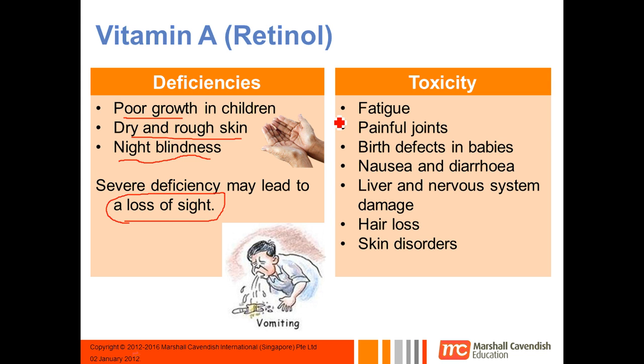Okay, on the other hand, what happens if you have too much vitamin A? You can have all these symptoms. You can have fatigue, painful joints, birth defects in babies, nausea, diarrhea, liver and nervous system damage. You can get hair loss, and you can also, again, get skin disorders.